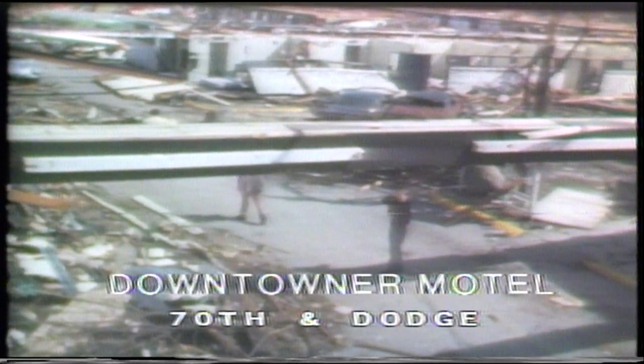The designation of the Omaha tornado as the worst in the nation's history in terms of property damage is due in large part to the damage inflicted to businesses and industries. From 84th and L through the industrial tract just south of the interstate, into 74th and Pacific, then up 72nd, the twister severely damaged or destroyed more than 100 firms. It's doubtful that some, like the Downtowner Motel, will ever rebuild. Damage to the motel alone was estimated at more than $5 million.